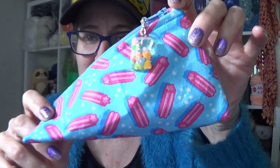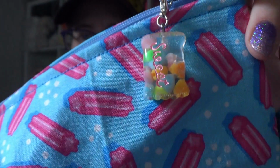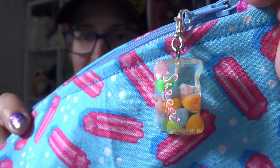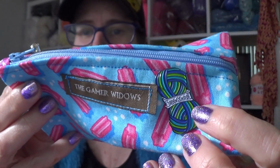I love them. They're one of my favourites. So as soon as I saw this musk stick fabric, I had to get it. Check out the little stitch marker that is attached. That was also part of the gift from Emma from Gamer Widows. And on the other side, it's got her little business tag, and I just popped on one of the badges, or what do you call them? Badges? Pins. I put one of the pins on there because I thought that was cute.